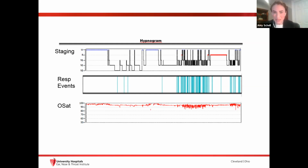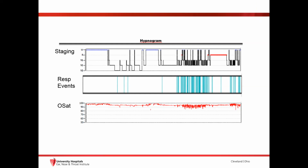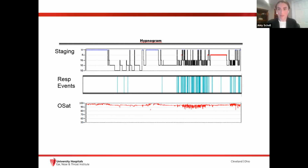And then when the patient was able to achieve stable REM sleep towards the end of the night, and even a chunk of stable N2 sleep in the middle of the night, they actually did quite well. They didn't have many events and their O2 saturations were stable. So this is someone who may have moderate to severe sleep apnea, but when I look at their hypnogram, it strikes me that there probably are some non-anatomic factors affecting this patient as well.